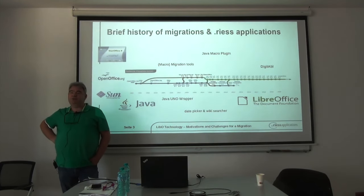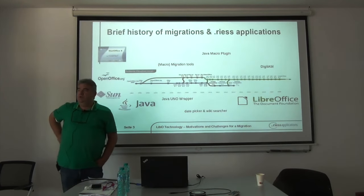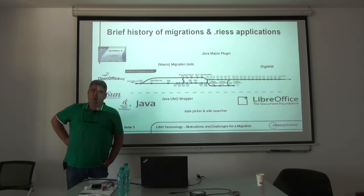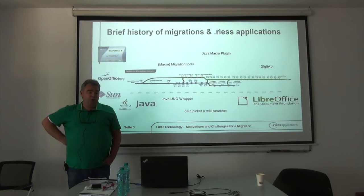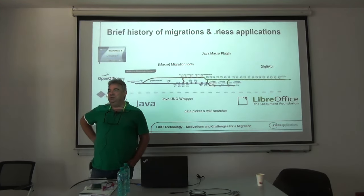usage of Star Office in a professional environment, not just to have volunteer users, but to deploy this Office Productivity Suite in professional environments. And it was very, very clear early on that this is a change management project in these professional environments, which faces a lot of technical and non-technical issues.